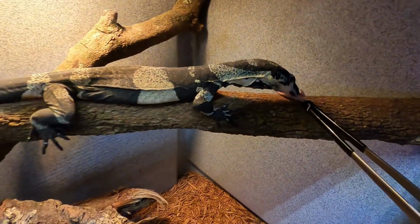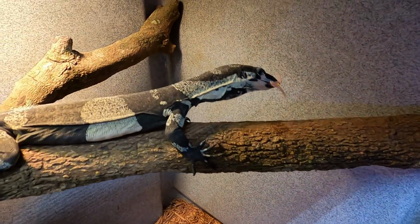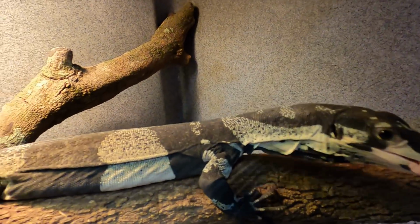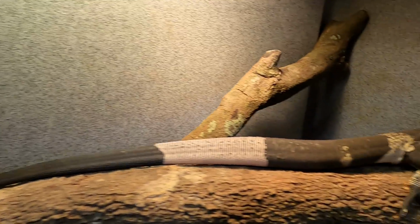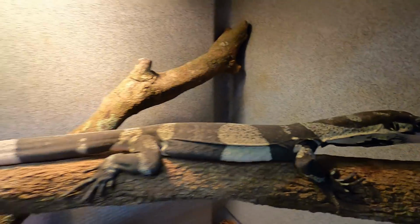You can see he's going through shed. He just won't stop shedding. He's real pale right now in coloration. That's a beautiful lizard, man. Look at that Bell's face. He's over 2 feet long, like 3 feet long, and I've had him for just a couple months.